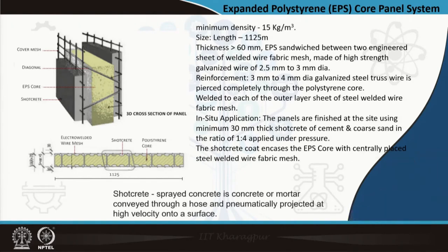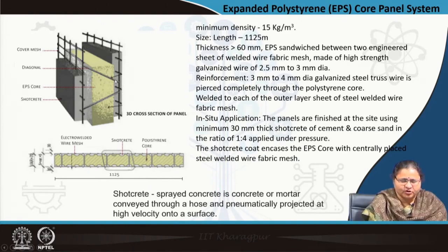What you see here, what comes on site? It is the mesh which is with an EPS, and this mesh is held by spacer. You can see this rod diagonal. So, this mesh on both sides and this spacer passing through the EPS is holding the mesh together in position.